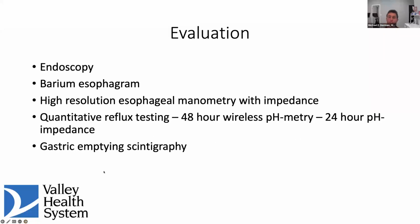So what are the evaluations that we could really do for GERD? Number one, the gold standard is endoscopy. There's barium esophagram, which is basically one of the X-ray tests that I mentioned. We don't really do that anymore for diagnosis of GERD since the advent of endoscopy decades ago. There's high resolution manometry, which we'll very briefly talk about. It's used more for patients with swallowing issues, not so much for reflux, but oftentimes is needed in conjunction with some other tests. There's quantitative reflux testing.